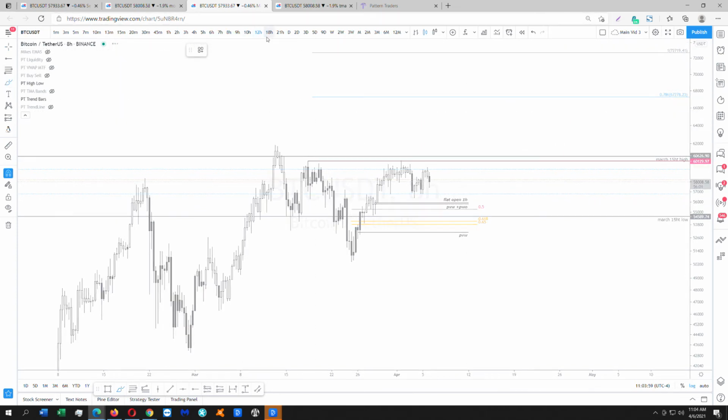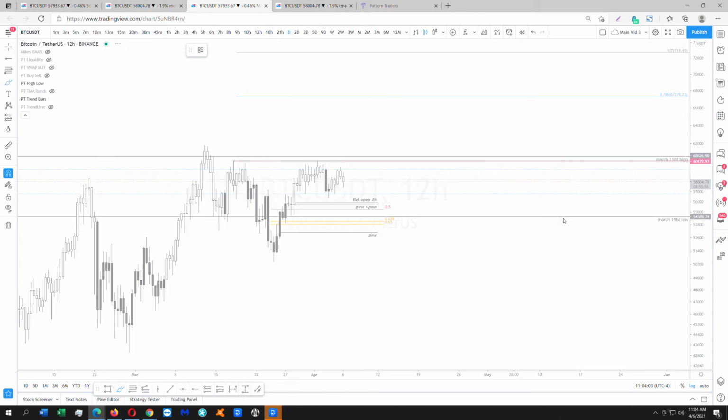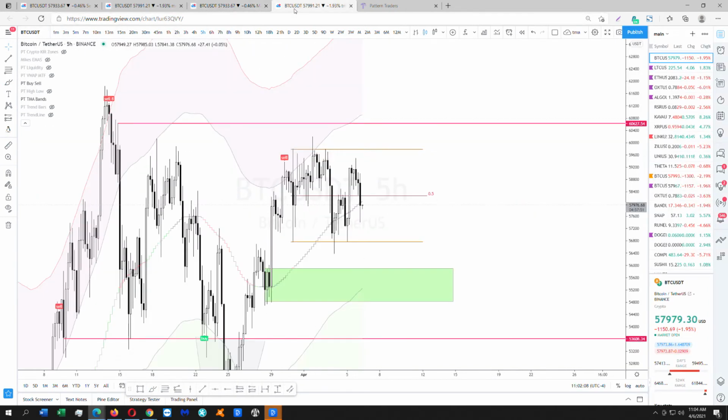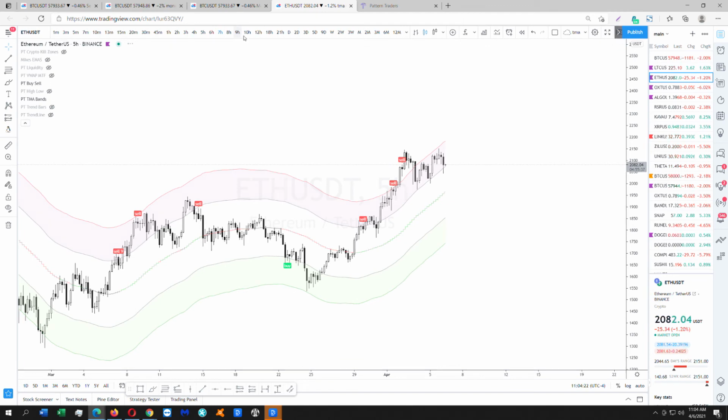You see the 12 hours are black, 12 hours white. See the daily is a daily black. Daily's starting to turn black. You see how it's going from white to black? It's going in and out. That means that we are chopping around. Obviously, we're chopping because the alts are running. Yeah, that's pretty much it for BTC. I don't have anything else to tell you about that. Let me go look at Ethereum for you guys real quick. Okay, Ethereum now.